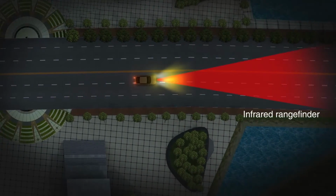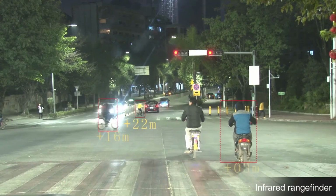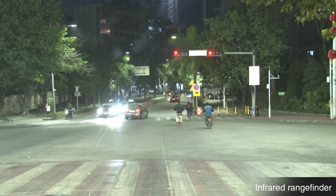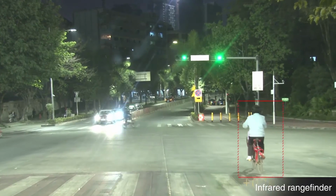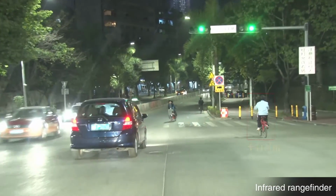Infrared rangefinder. Based on synchronizing with vehicle speed, the night vision system can turn on the infrared rangefinder to detect the pedestrian and large obstacles in front visible view, then mark the relative distance on the screen. It can greatly contribute to driving safety.